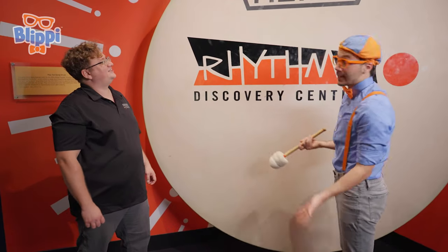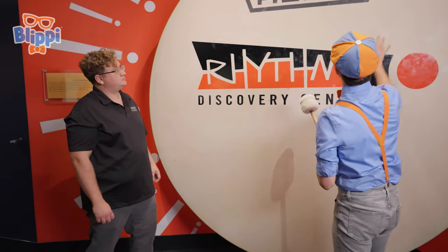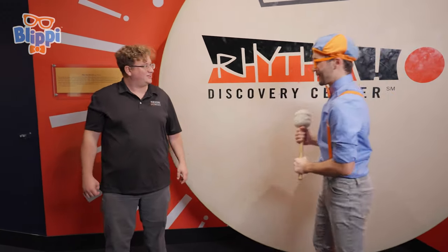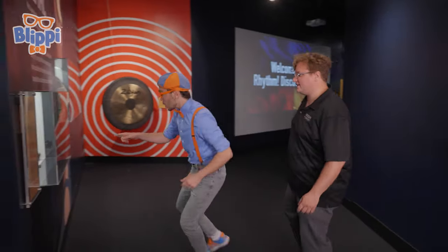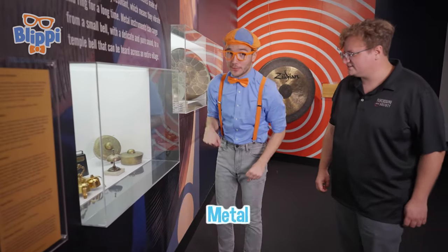Wow. I never knew drums had so many different shapes and sizes. Are all drums made out of wood and material like this? No, I have a bunch of instruments over here made out of metal. Do you want to see them? Yeah, that would be great. All right, let's do it. Oh, look at it. Yeah, all of these drums are made out of metal. But they don't really look like drums.